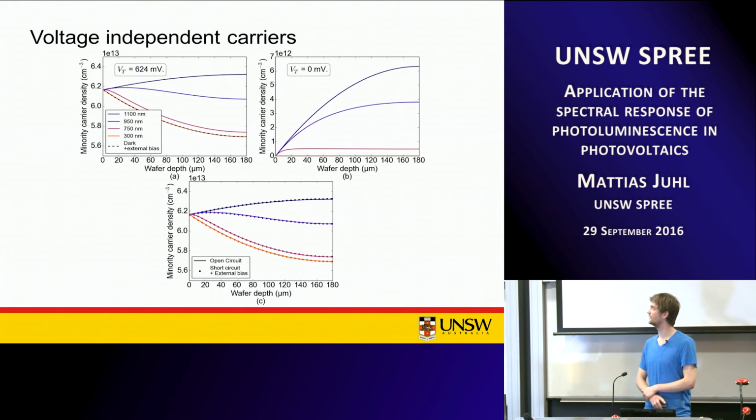On the right side now, we're going to do those exact same simulations, but short circuit the cell. Set the junction voltage to 0. We can see that at the front of the cell, all the carriers have dropped down to 0. We don't have any there, but we still have carriers remaining in the bulk.